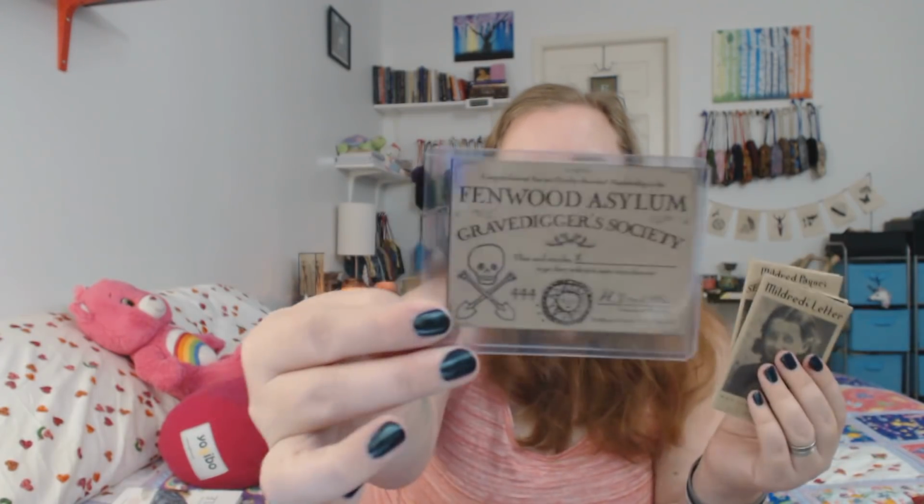Now I do also have, let's see, what else do I have? I have Mildred's letter here, and also, oh sorry, I have two, because I have the original Secret Pocket Oracle, like a sort of pamphlet with the meanings, and then I also have the letter, and this I think had to do with digging up. So there was a whole thing where we got a treasure map, and got this Gravedigger Society.